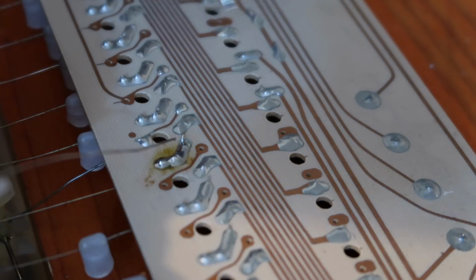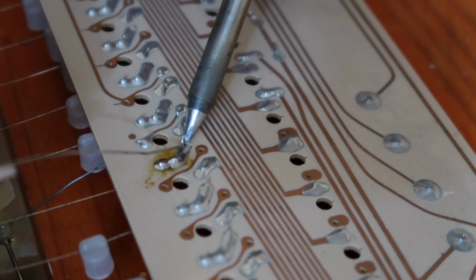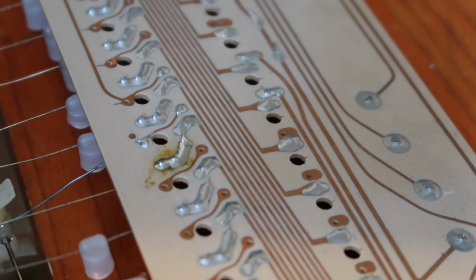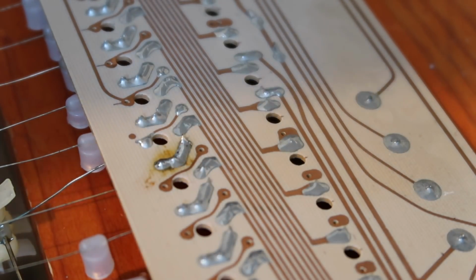And don't forget to check your solder joints afterwards, because I've just noticed that this diode here is no longer connected, so I'm just going back and fixing that up. It's really important to visually check everything that you've done.